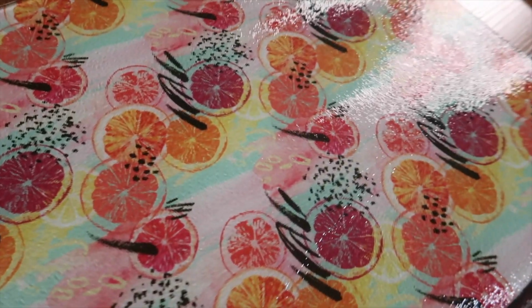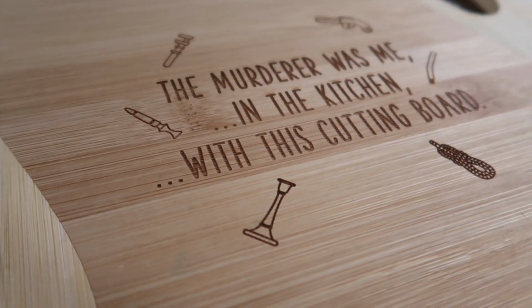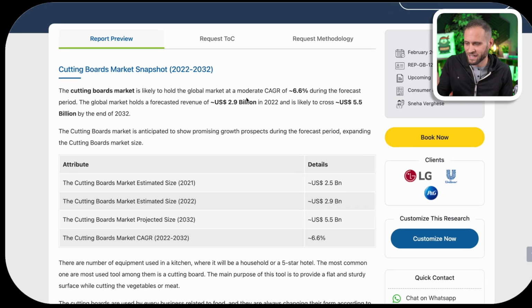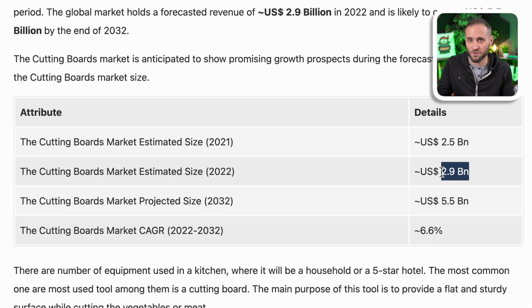First off, the quality on these is definitely top notch. Obviously, these are not going to be like world-class cutting boards, but for print on demand and what we're doing with them, they are a great option. Because I'm someone who likes data, I found this report here that shows that custom cutting boards are really profitable. In fact, they're going to grow to almost $6 billion in market size by the year 2032. Right now, we're hovering just under $3 billion, so there's definitely some room for growth here.